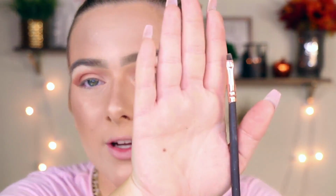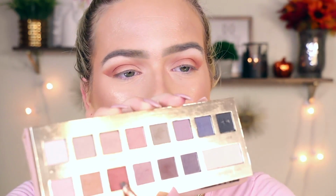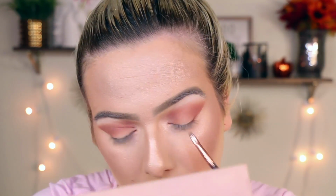What am I saying? The highlight. It looks like a smudging brush a little bit, so I'm just going to go ahead and take this, and I'm actually going to take the same color, Sunset, and apply some of that underneath my lower lash line just to kind of smoke it out a little bit, because we really look pretty smoky, and I just want to be a little bit more dramatic with it.